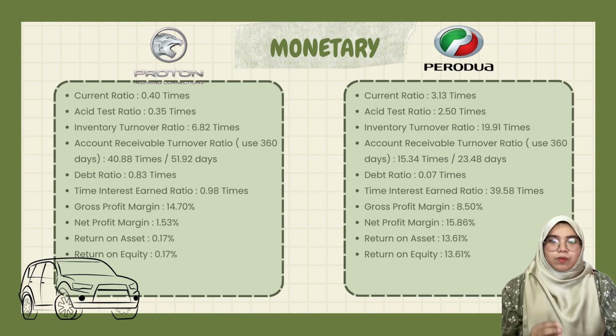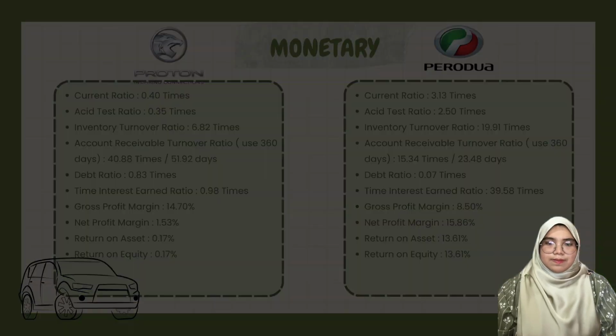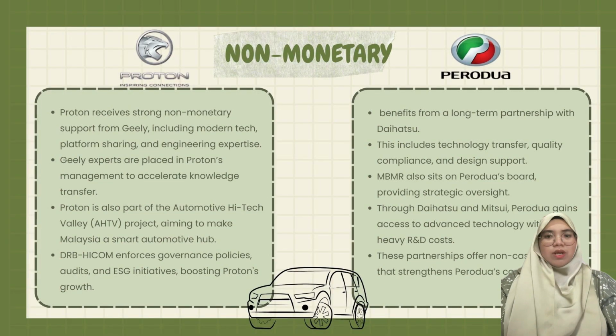Moving to profitability, Proton's gross profit margin is 14.70%, which is higher than Perodua's 8.50%. But when we look at the net profit margin, Perodua is much better with 15.86%, while Proton only has 1.53%. Lastly, we look at the return on asset and return on equity. Proton's returns are both very low at 0.70%, but Perodua's returns are strong at 30.60% for both.